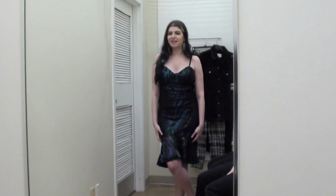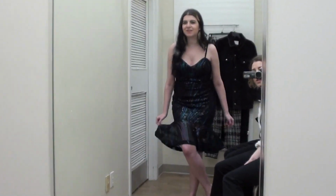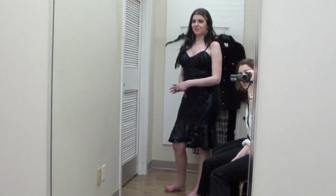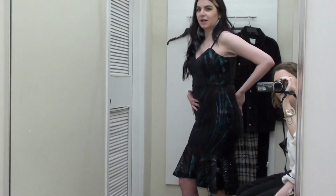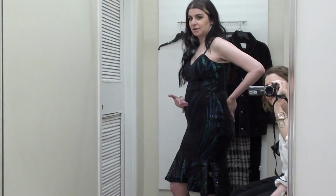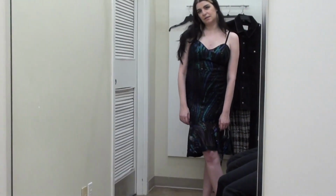All right, so Sam found one that she likes, but it's not the right length. See here, it's cutting here weirdly and then flares out here. Yeah, it's not doing it for me. It's showing my pouch. I'm sucking in right now, but if I let out, it's like this. I can't look cute in this. No, if it was longer.